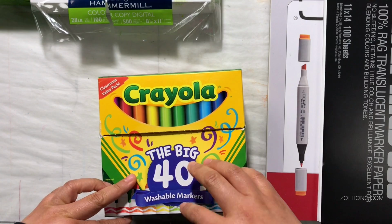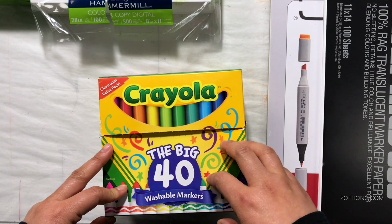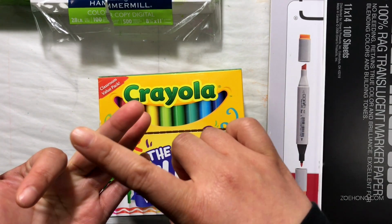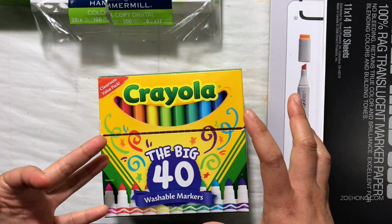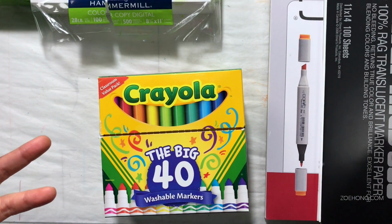It is really not necessary to have top-of-the-line markers for quick sketch work. If you are interested in having beautiful sketches for portfolio, for class, for freelance work, yeah, you should get nice markers. But if you're just slapdashing quick sketches for yourself, there's not a big need for you to spend a ton of money.